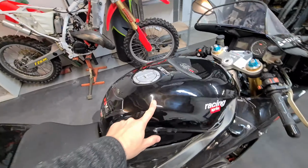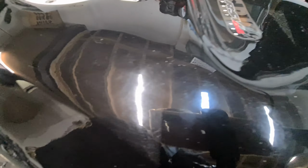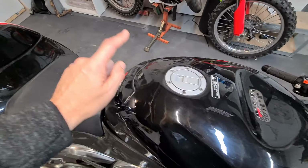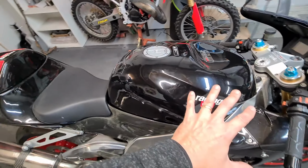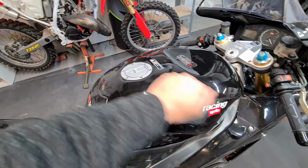The tank looks like it's had cats on it or something. You might not see those scratches, but this is heavily scratched everywhere. This paint on the tank, I think this is just clear coat damage, so it would buff out. I could cut that down with 2000 grit and buff it out.